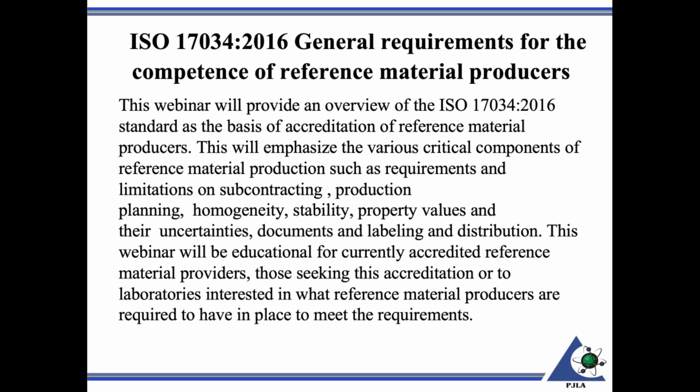We'll look at some aspects that are critical to reference material production, such as requirements on limitations of subcontracting and production planning. We'll talk about some of the key points that make reference materials: the homogeneity, stability, and how to determine and assign property values and their uncertainties. And then the important part is documents appropriate for the reference material, labeling, and some things involving distribution. So this webinar will be educational for currently accredited reference material providers, and also those who might be seeking this accreditation, and, as Tracy indicated, for laboratories interested in exactly what reference material producers are required to have in place to become accredited.